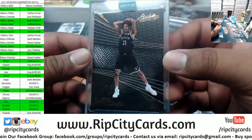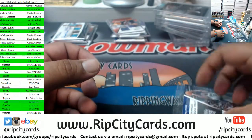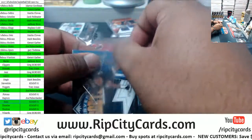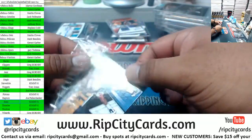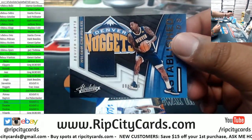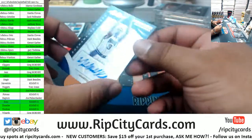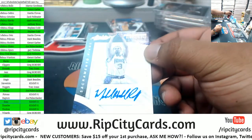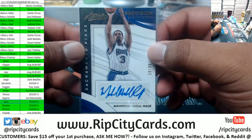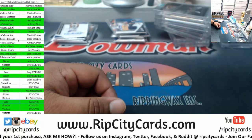Jarrett Allen, Nets rookie. This kid's a beast. And he got the fro, too. Gotta respect the fro. For the Nuggets, /189, Wilson Chandler patch. And for the Kings, the Precision Signature, /99, Mahmoud Abdul-Rauf. There you go. So Kings, Nuggets on the board.